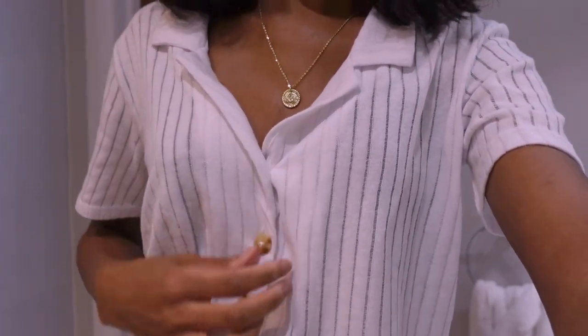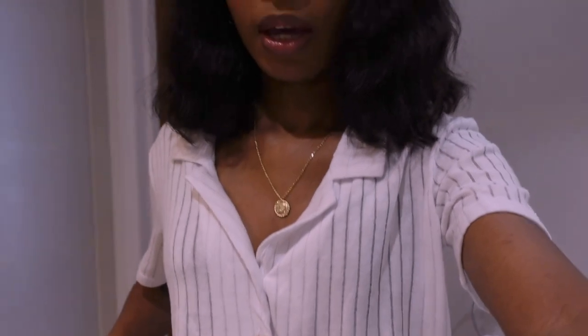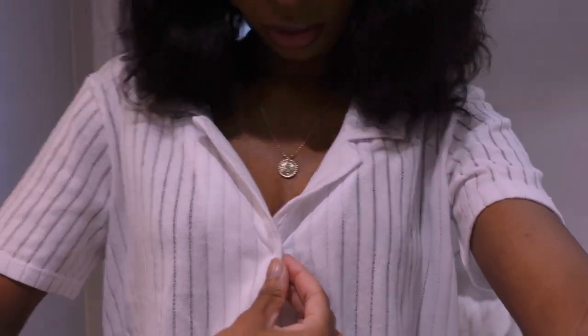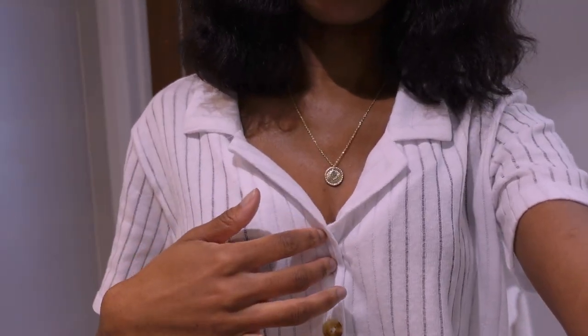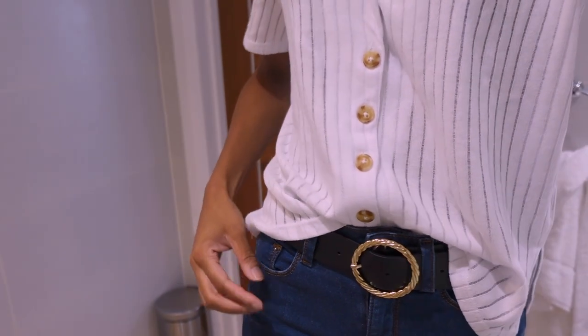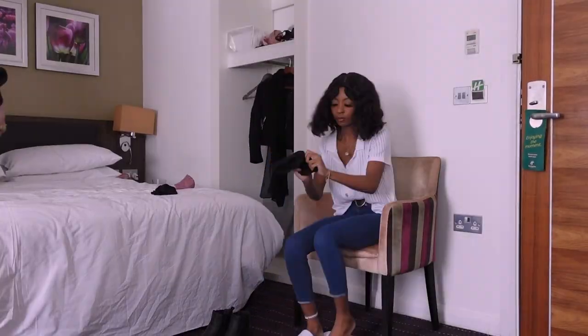And as for today's outfit, I've just got this top on from ASOS. I did stitch this bit. It probably doesn't look that nice, but I quickly stitched it at home because it was just way too open. I've just got some blue jeans on and my black ASOS belt.